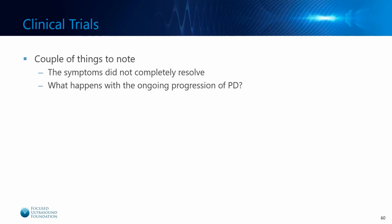But the other thing to think about is what happens with the ongoing progression of Parkinson's disease, because as you all know, it's a disease that keeps getting worse over time. And that one we really don't know the answer yet because it just hasn't been around that long. We have had some patients that have had recurrence of some of their symptoms, and they have had retreatments. So it's not like radiation therapy where you have one treatment and that's all you can get for your life. You can go back and retreat the same area again, and that has had some good results, but we haven't had any publications or large numbers of this. So this is still something that needs to be answered as we're going forward.